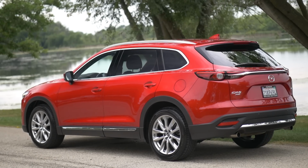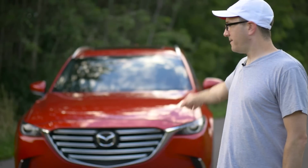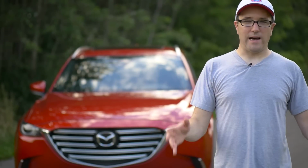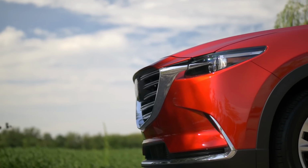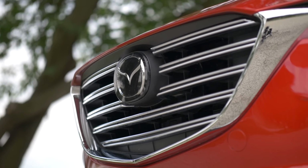Now when you talk about exteriors, everybody's got a different opinion. And you look at that, I almost got in a fist fight over that grille with Turbowski. Straight on, I think it's one of the best integrations on any Mazda car. But when you get to the side, it looks like you drove it into a wall, and that's what he said. And the more I look at the car from the side, the more I feel the same way.